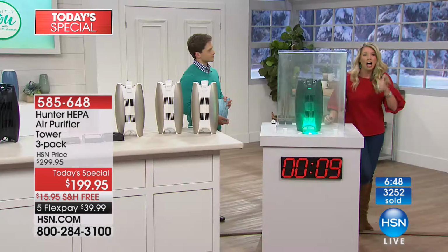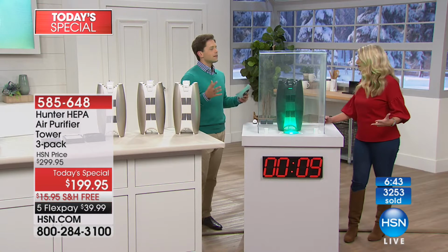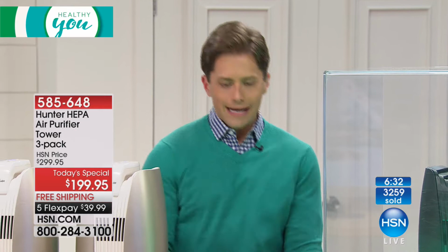Hunter does it better, it does it quieter, and it does it so it's not an eyesore. And I love that it does it effectively without taking up half of a room. You don't need a giant tower that's an eyesore to look at. You don't have to go, oh, I know I need it, but I don't want to look at it. I mean, this could go right next to a bedside table. This could go right next to a sofa. Nobody needs to be the wiser that it's running.